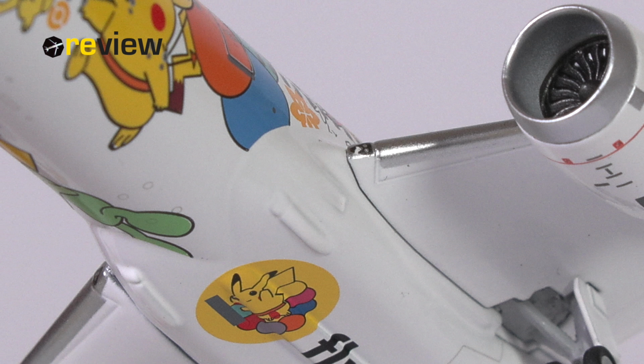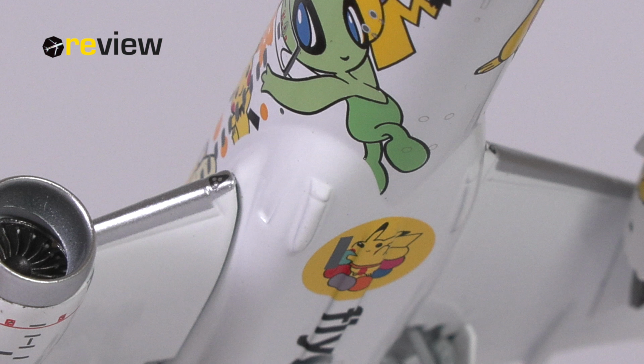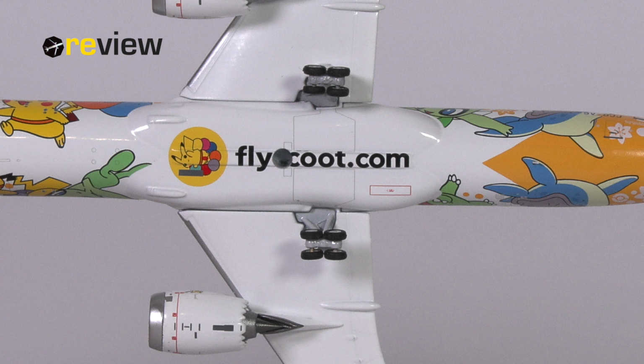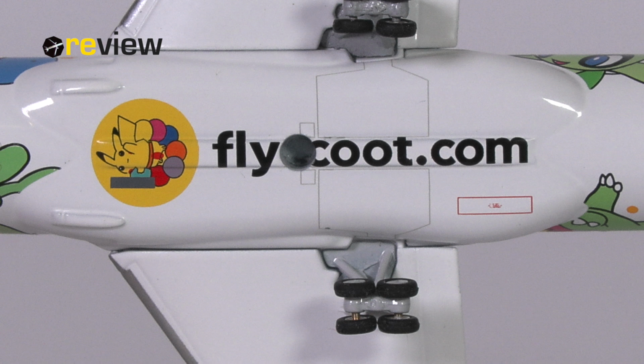A detail that the model also sports are the ram air intakes, although in my opinion that could have been a little bit sharper, a little bit more pronounced. But since we are on the belly of the aircraft, we can also take a look at some of the other lovely printed details that we find across the fuselage. Unfortunately, also in Scale 400, manufacturers tend to drill a hole into the fuselage for a stand, which is not included with this aircraft model. And since it destroys a printed detail, well, I'm not a fan.